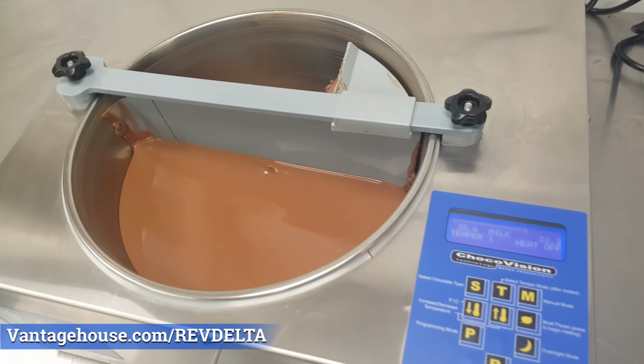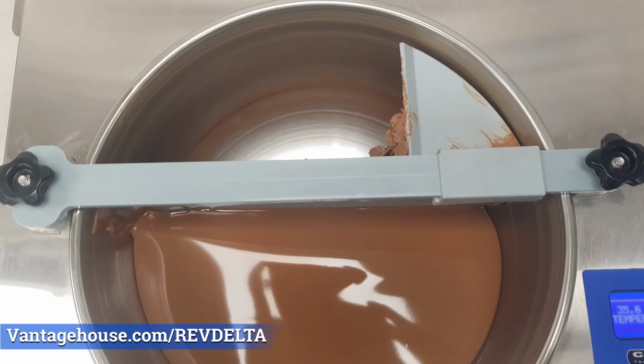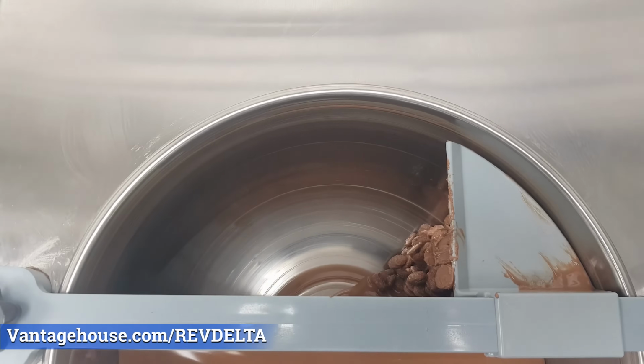Your chocolate will now start to cool down, with the seed chocolate helping this along with introducing the crystal structure you are looking for in tempered chocolate.